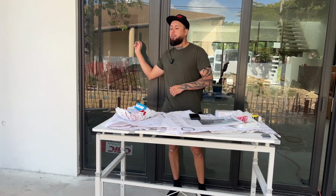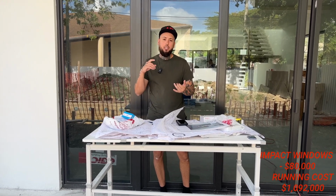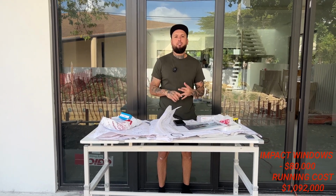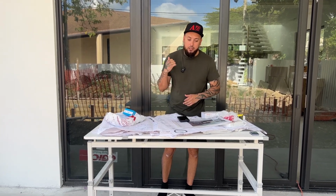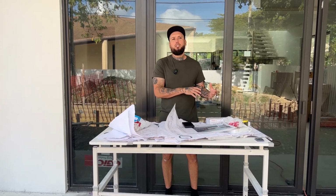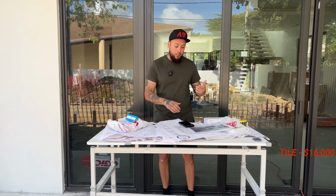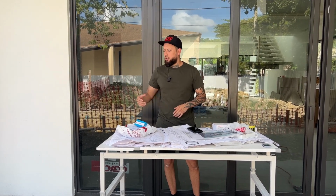Also, the impact windows. For the impact windows, including installation, the owner spent about $80,000 for these windows. That's getting them manufactured, delivered, and installed. Then we have the tile. Apart from actually buying the tile, which I believe the owner spent about $16,000 for the material, he spent another $32,000 to actually install the tile. So $32,000 for installation, $16,000 for the material.